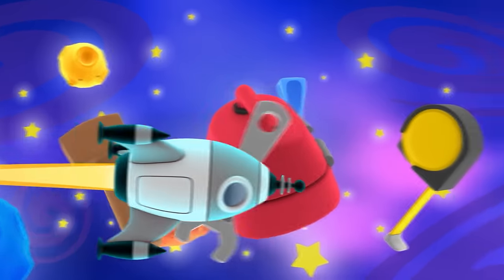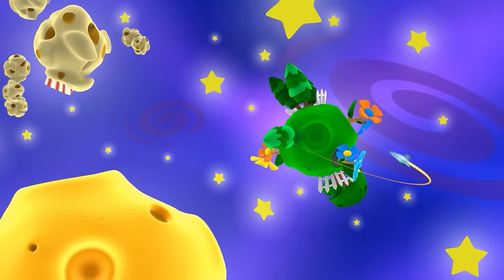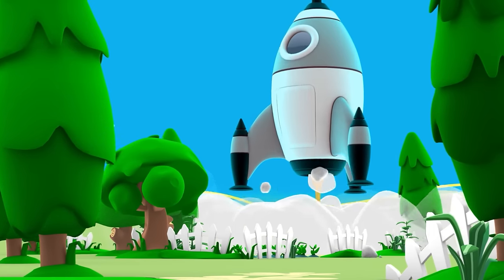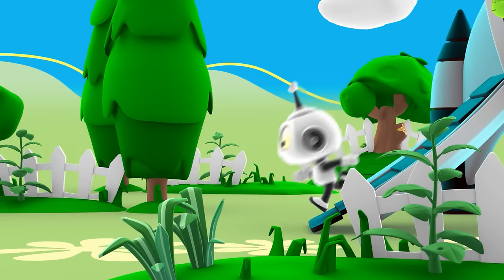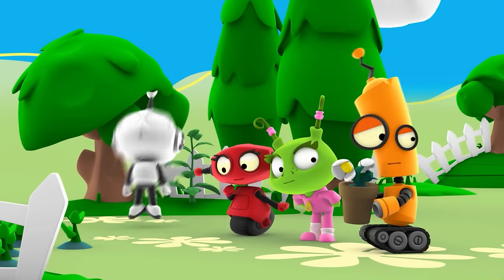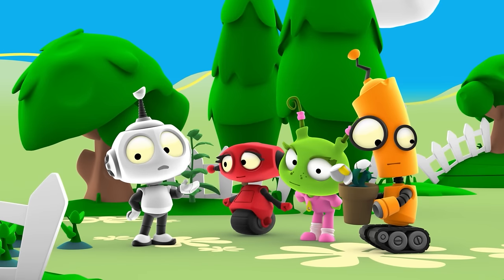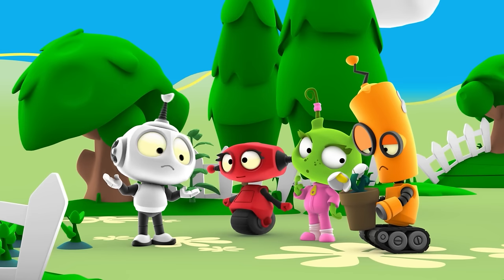Next stop, Flowerbed Planet. Not much of a flowerbed planet. I can't see any flowers anywhere. There must be some around somewhere.